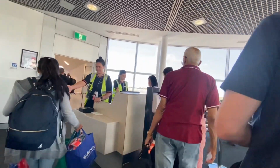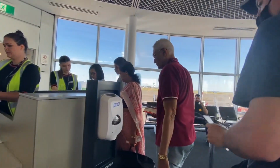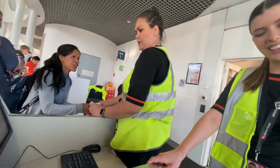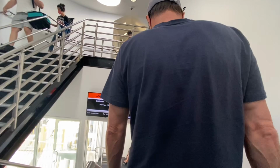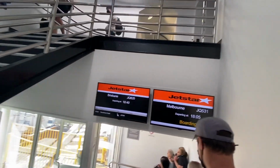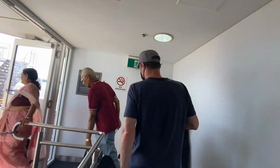This evening, boarding was relatively on time. Normally at Sydney with Jetstar, rows 1 to 15 would board via the jet bridge, and rows 16 and above would board via the tarmac. But at gates 58 and 59, you will board via the tarmac regardless of your row.